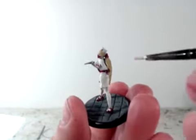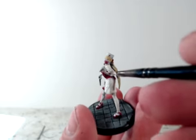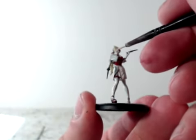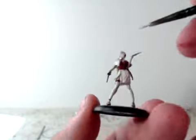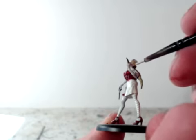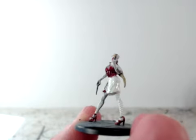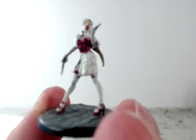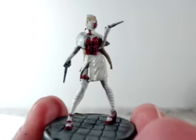Right. More right there on the shoulder. Okay, apply to the other. Oh, wait. I almost forgot to do her face mask. Okay, apply to the other, then move on. And we're getting there.